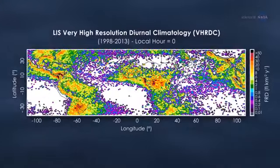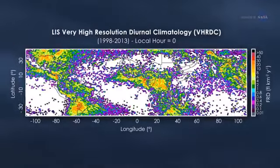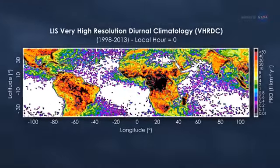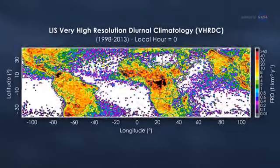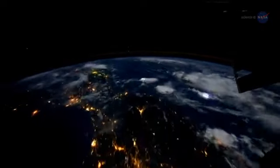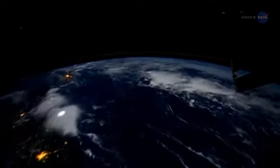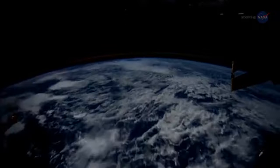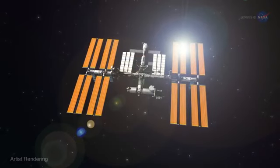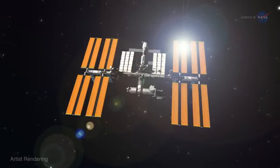The LIS instrument for ISS is a duplicate of the LIS that operated as part of NASA's Tropical Rainfall Measuring Mission, or TRMM, which completed operations in 2015. From the station, this new LIS instrument will be able to look much farther toward Earth's poles than it did on TRMM, taking advantage of the station's higher inclination. Three more instruments are expected to be operating on the station by 2019.